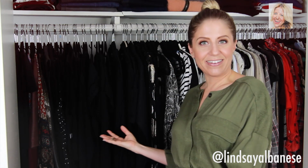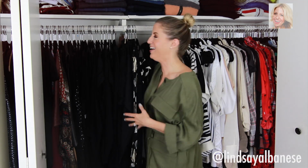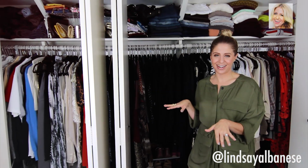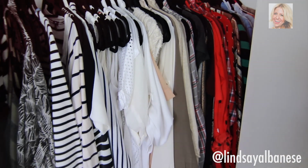This is my walk-in closet because I can walk in here. It's just so crowded that I wouldn't normally, but I know, I get it. It's not a walk-in closet. Here's the right side of my closet because sadly enough, I have to share a quarter of it with my husband. I keep overtaking his side.